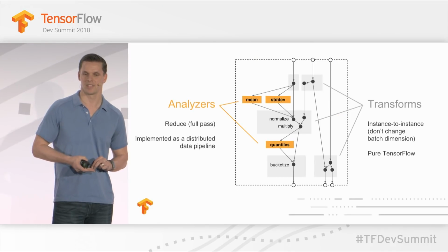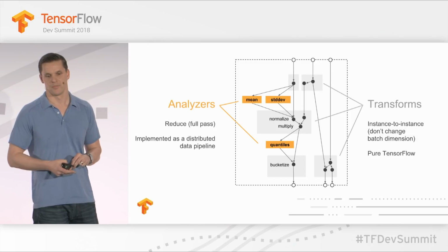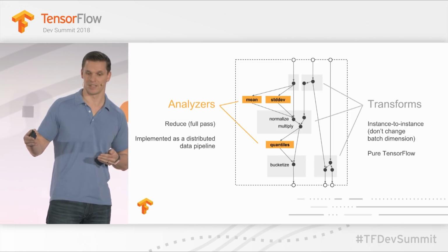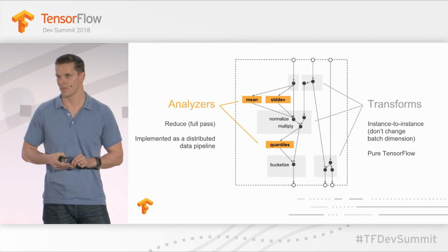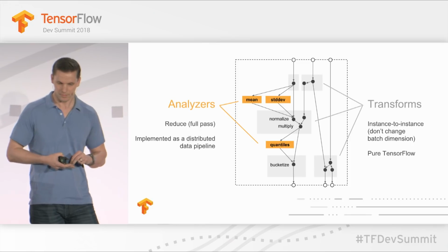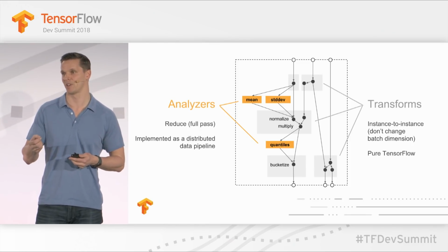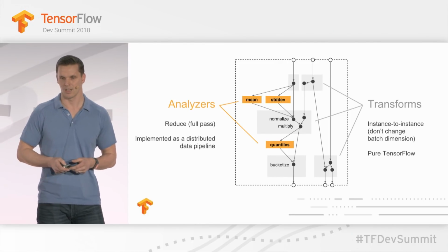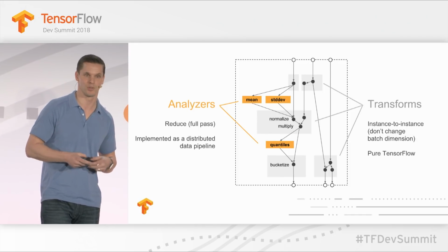Now, what happens here is that these orange boxes is what we call analyzers. We realize those as actual data pipelines that compute those metrics over your data. They're implemented using Apache Beam, and we're going to talk about this more later. But what this allows us to do is actually run this distributed data pipeline in different environments. So there's different runners for Apache Beam. And all of the transforms are just simple instance-to-instance transformations using pure TensorFlow code.